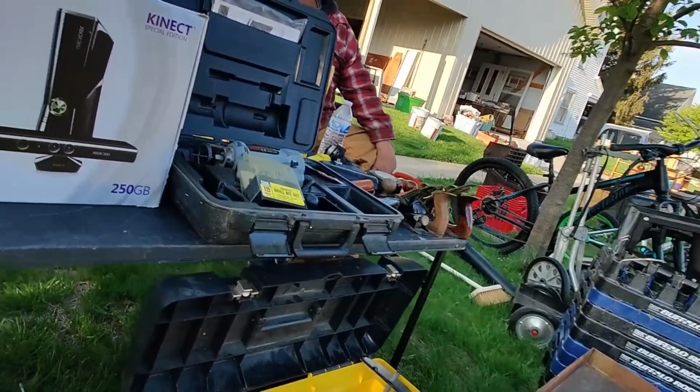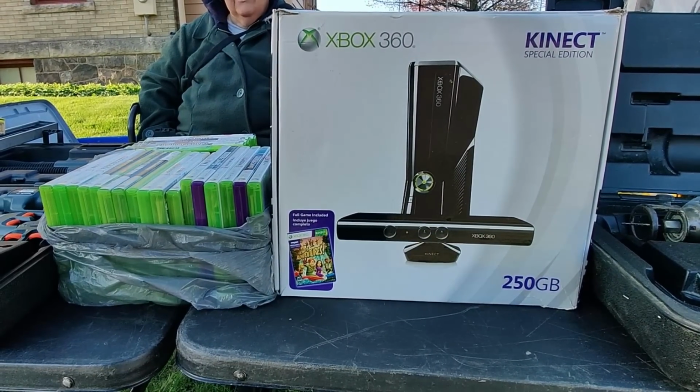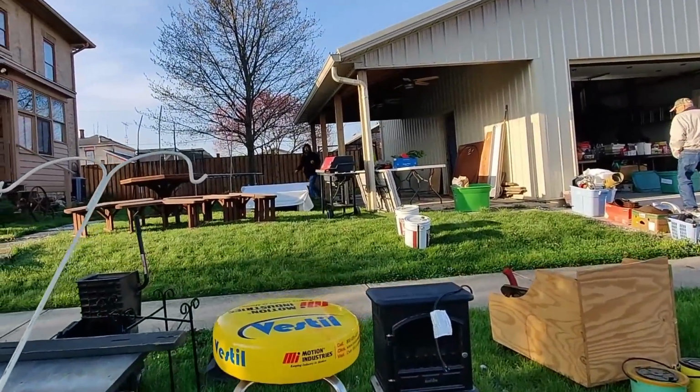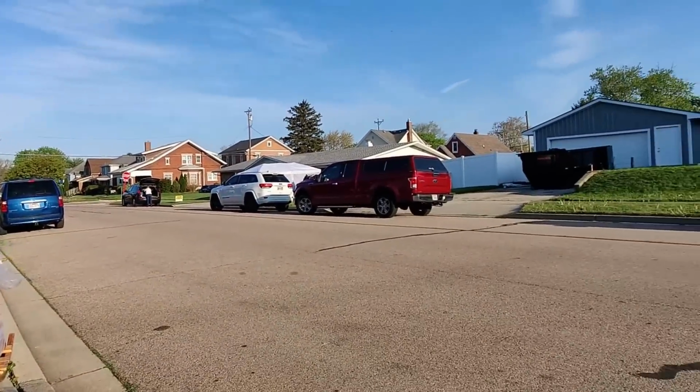Over here, there's an Xbox 360 and a bunch of games. I ended up making a deal for everything. Got it all for $40. And there's some good games in there, so happy to get that. Kind of a cool stool here, but it was a bit too much. They were asking for it.